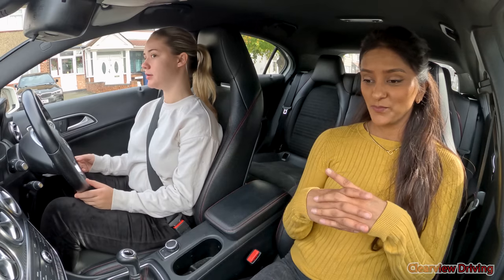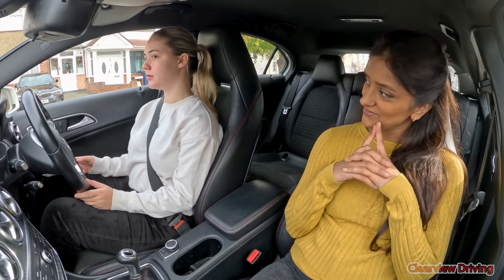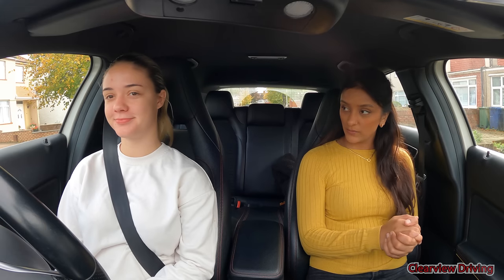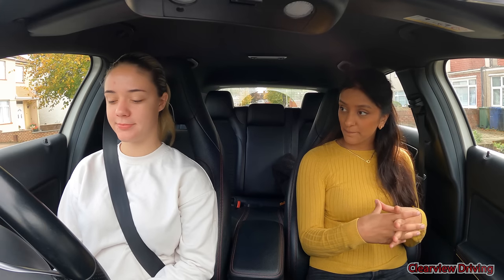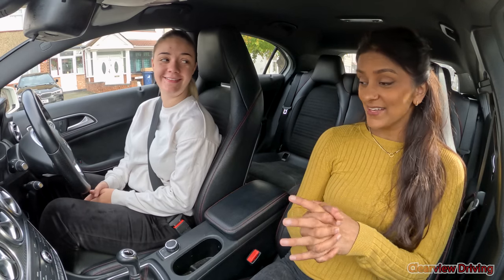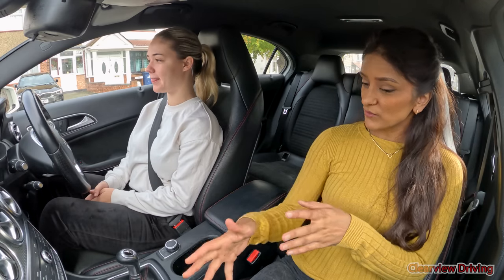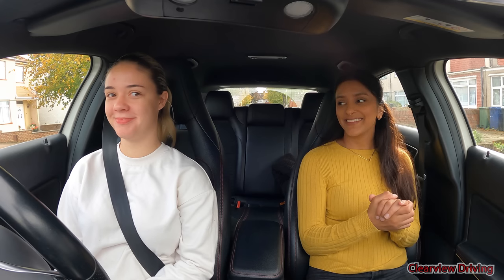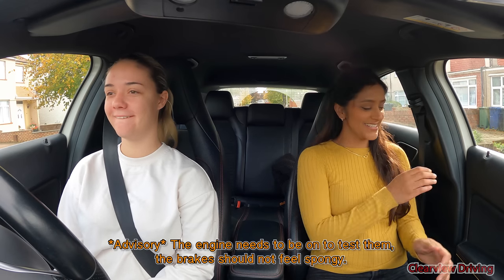But before we do, quick question about your vehicle. So how would you know if your brakes are working before starting a journey? Go like this and check them. Okay. Is there anything you're looking for when you press down on the brakes? Pressure. Okay. All right, when you're ready, let's start the engine.